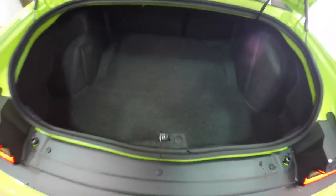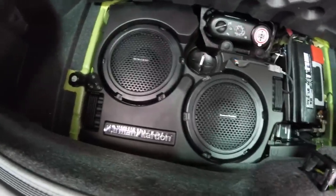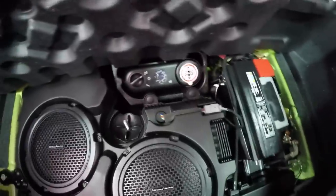Taking a look at the luggage area. It's pretty nice and spacious for a car of this size. And underneath your floor mat, you do have the Harman Kardon Green Edge speakers with amplifier. You've also got your tire inflation system and your battery for better weight distribution.